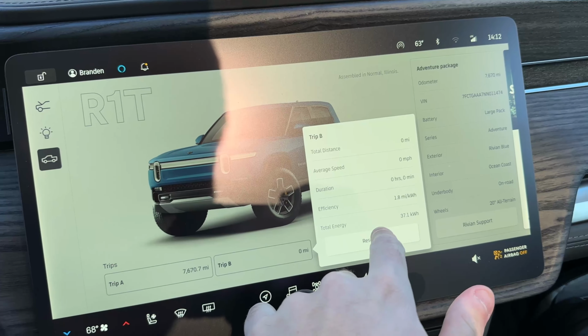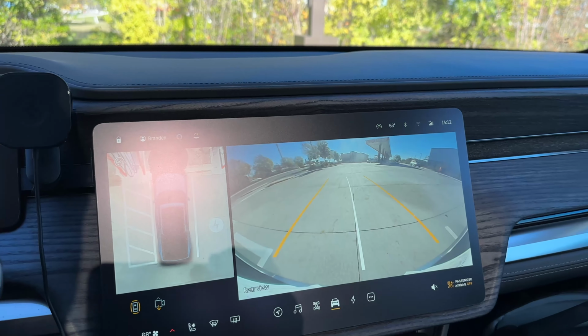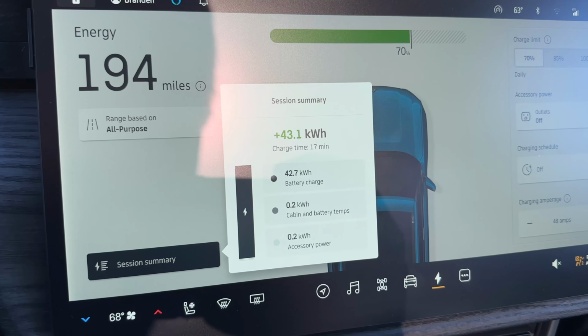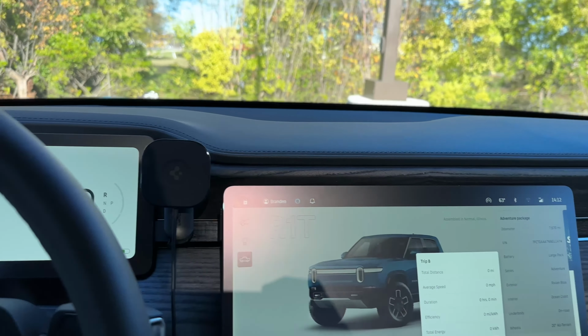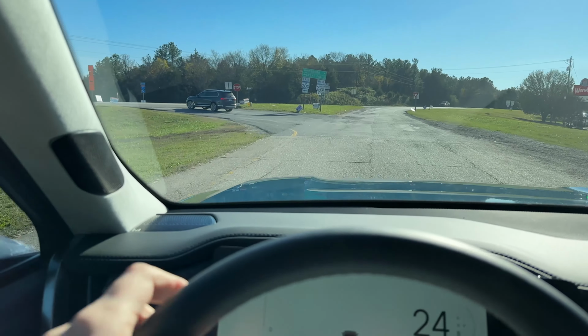Going to reset the trip there from the previous run. And we charged up in, let's see, 17 minutes, adding 43.1 kilowatt hour. So let's get on the road here and do this with the open tonneau. And we just pulled off here.